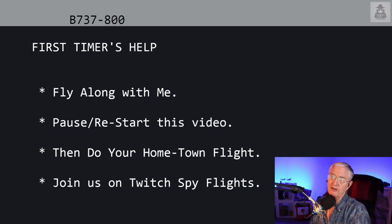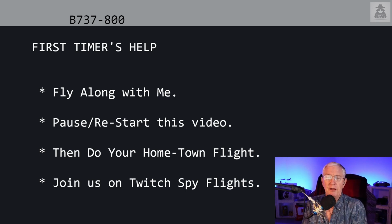I also like to suggest that in a couple of days or something, please be sure and take this airplane on a flight out of your own hometown airport. That's just a way for you to remember what's going on with all of this and remember where all the buttons are.